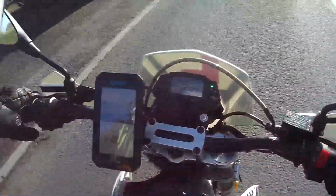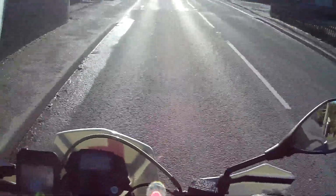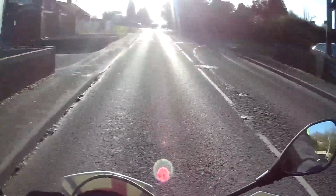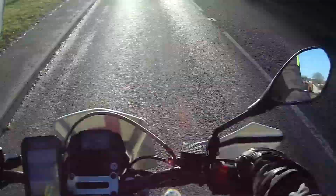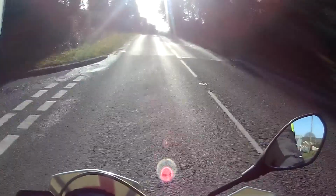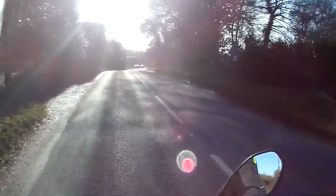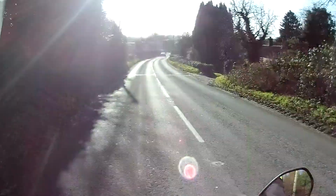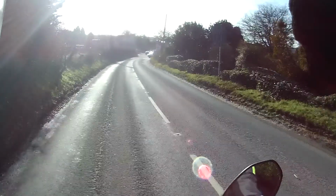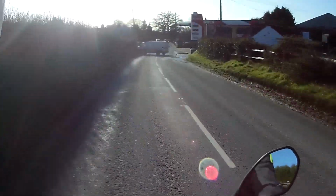Bear with me a minute. Let's give myself a bit of sun protection in the helmet, the built-in visor. So we've got that down now. Hopefully the video is okay, because we're driving into the sun at the moment. So we're heading to Newbury to fill my bike up. It's a good ride out.